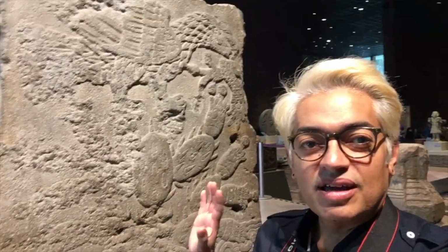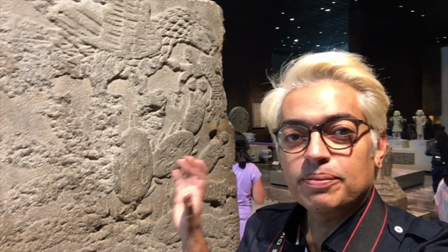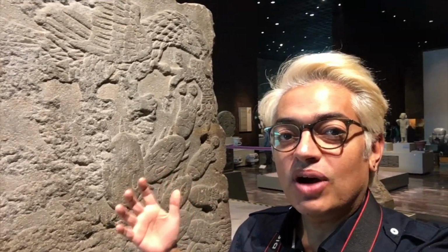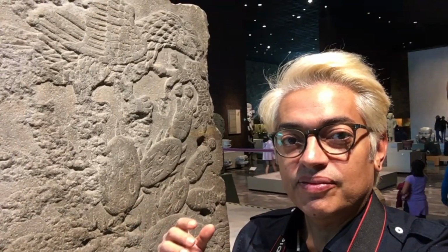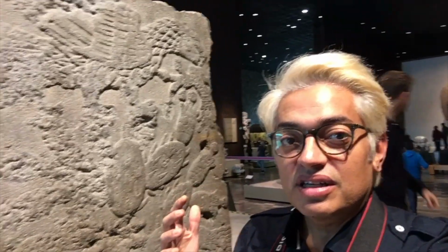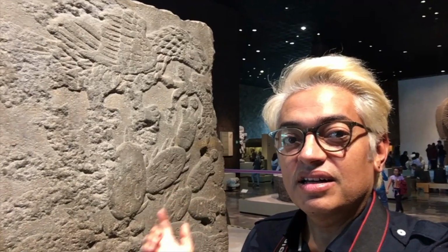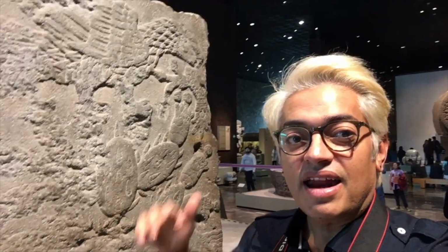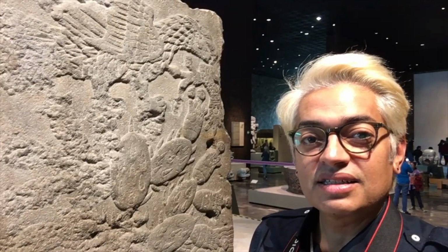So this particular artifact is super interesting because it depicts the mythology around why they built Mexico City where they did. So basically the mythology was that the gods said that you need to find a place where you see an eagle with a serpent in its mouth land on a cactus. And that happened right here in Mexico City, according to the Aztecs.